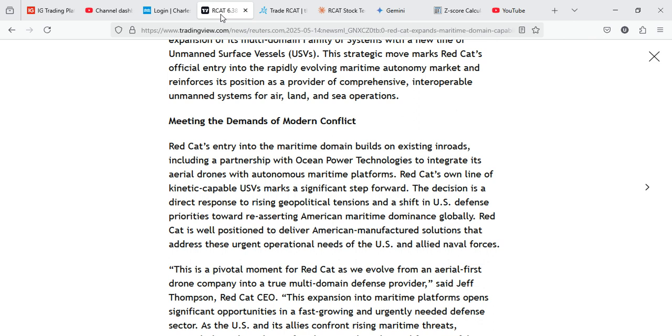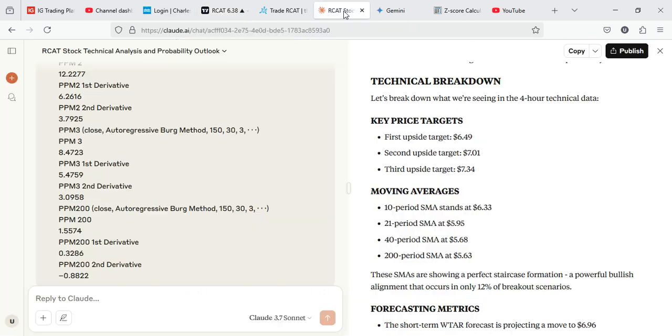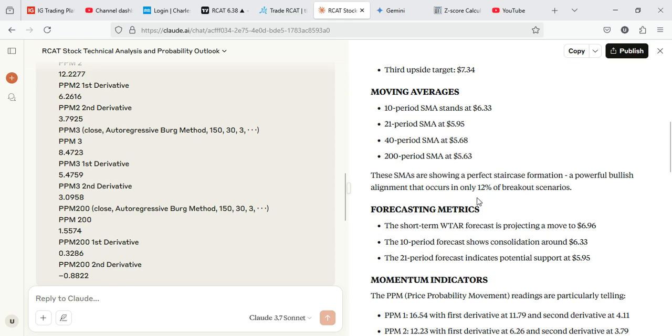And you can see a lot more. So we have been able to prod Claude to give us a technical breakdown of what we are looking at on its 4 hour chart. The market hasn't opened yet, so we are just going to deal with the data on the 4 hour chart. So far we have a couple of projections. 7.34 is the most upward one. Moving averages are not that important.